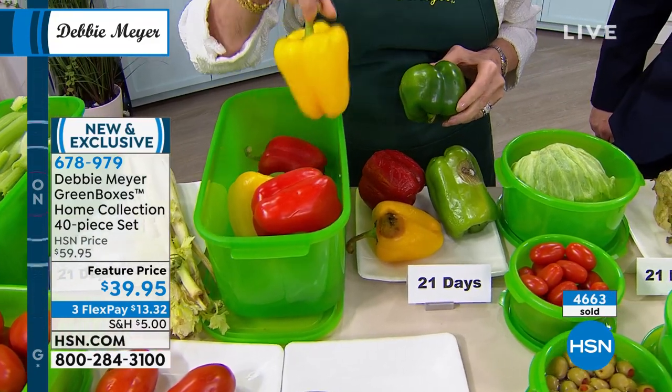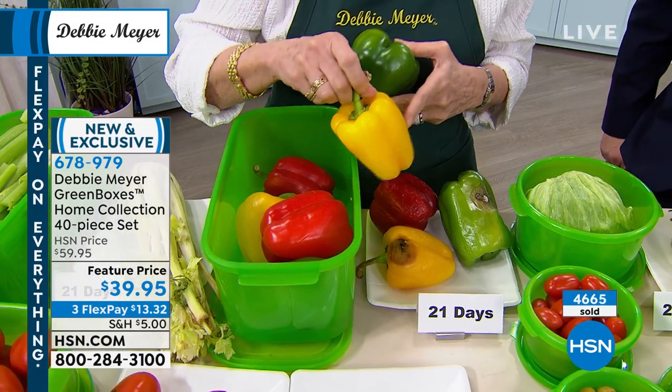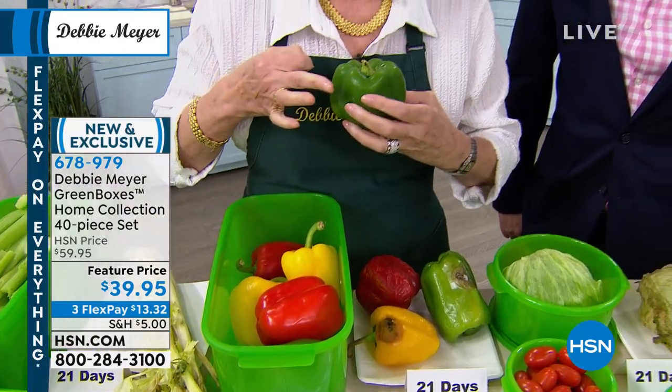You want to save money? That is money. That pepper was almost $4 for yellow peppers. Okay, this is what a pepper should sound like when they're fresh. That pepper is 3 weeks fresh. Unbelievable.